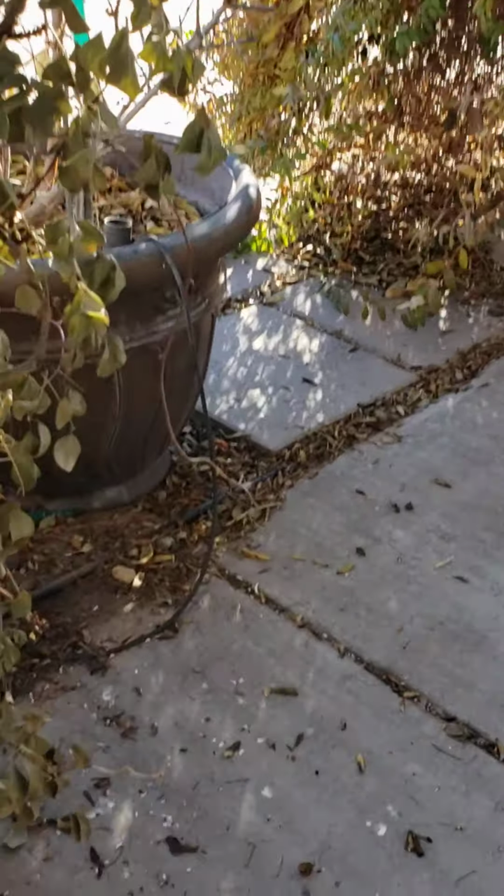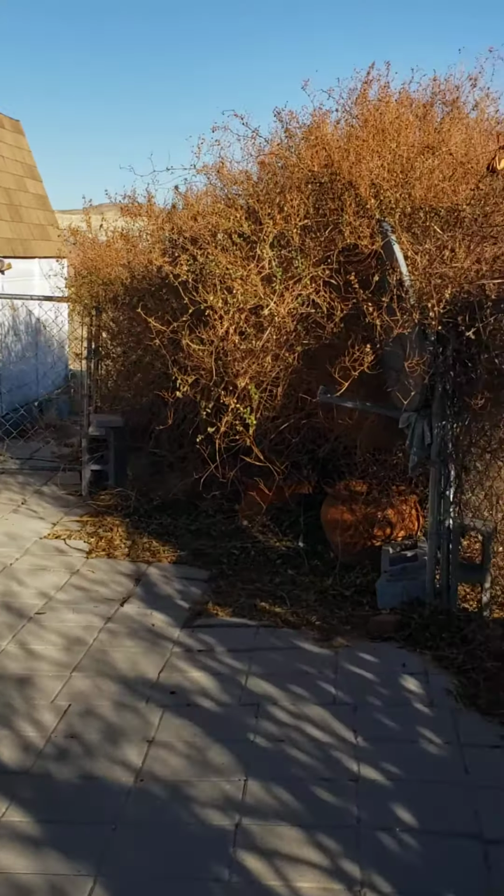So I'm going to walk back on the other side here. And this is the back patio area. So there are, as we now determined, 3 sets of glass doors and 1 regular door out onto the back. There's a shed back here as well.